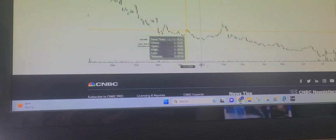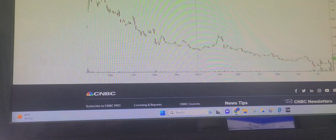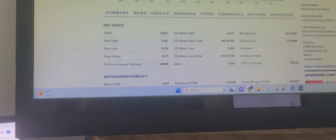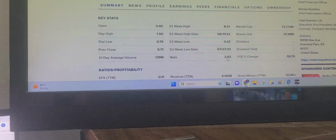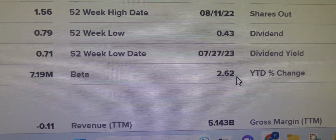Not that I would suggest doing that on a stock this small, because you usually don't get the movement that you need. But if you looked up this stock, for instance, let me show you, look at that. If you had only looked at these things right here, it has a beta of 2.62.